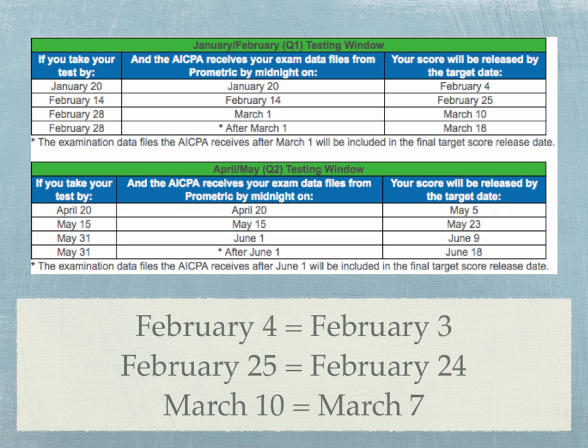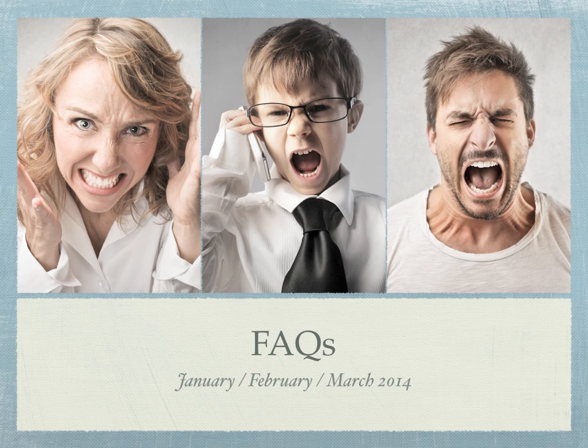And this isn't gospel, but usually this is what happens. So NASBA says this is the date, it's actually going to be this date. And in the last year or two, I can think of maybe 1 or 2 times that rule has not held true.